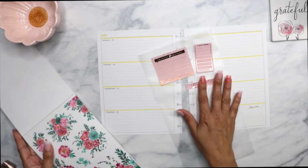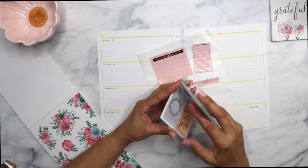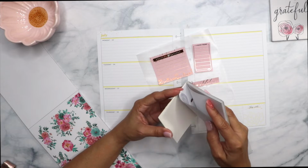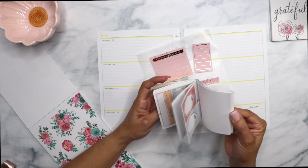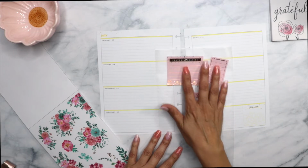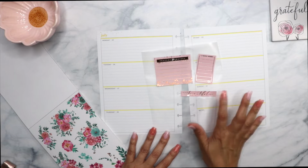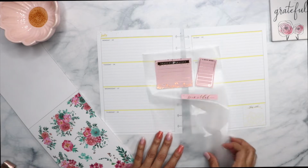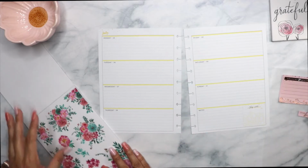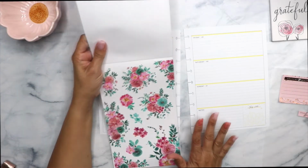But I think for now, I'm going to be using these three stickers from here. I don't see anything else that I would like to use. That's pink, and then it has the rose gold. So those three, and I think I might use these two for here, and then this one use it on the other plan with me. And then I'm gonna just incorporate these flowers in here.